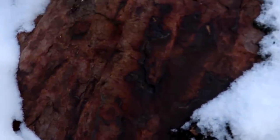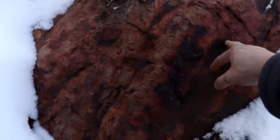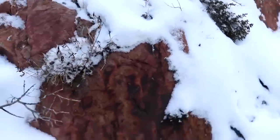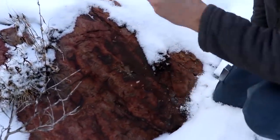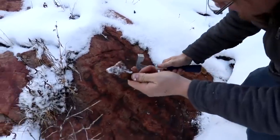So do you think that is originating from this stone, or do you think it's water cascading over the top that's then maybe precipitating? Maybe water is coming out of the pores in the rock. Worth hitting it with a hammer? I'm gonna hit it with a hammer. I'll hold the camera for you. It could be some kind of sandstone. Yeah, it's just a staining though. That's interesting.